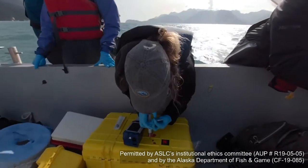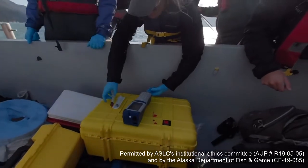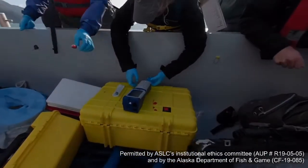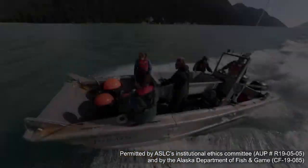So I'm trying to get my document camera back and working. We're gonna have that happen here at some point. No worries. But we do have your document camera, so I'm gonna kick back over to that in just a second.